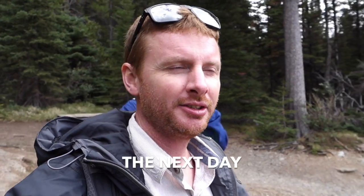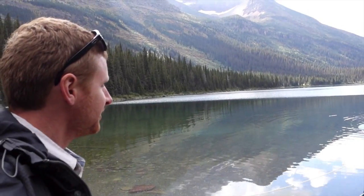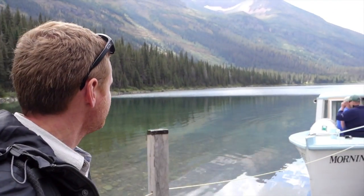Today we are hiking the Grinnell Glacier Trail, and to get to the trail we are taking a boat. Beautiful day out here today. This is Lake Josephine.